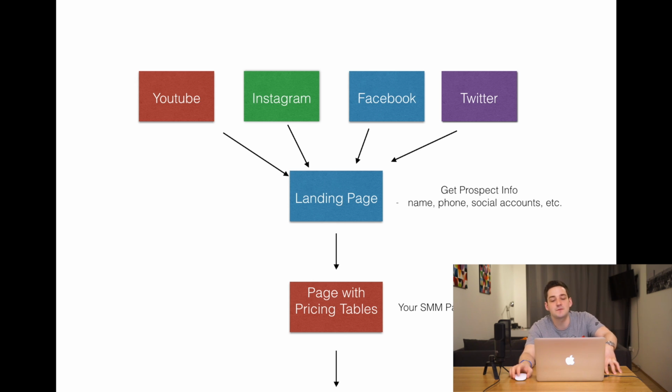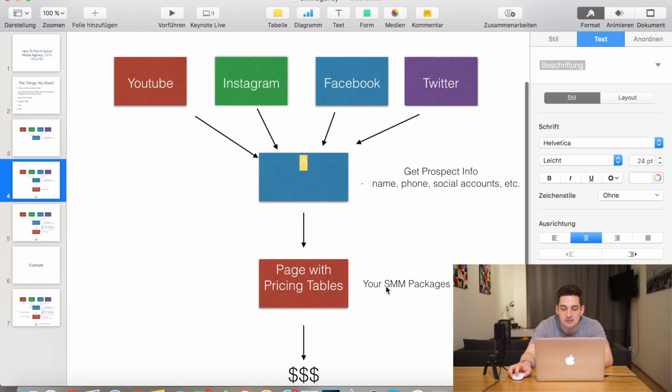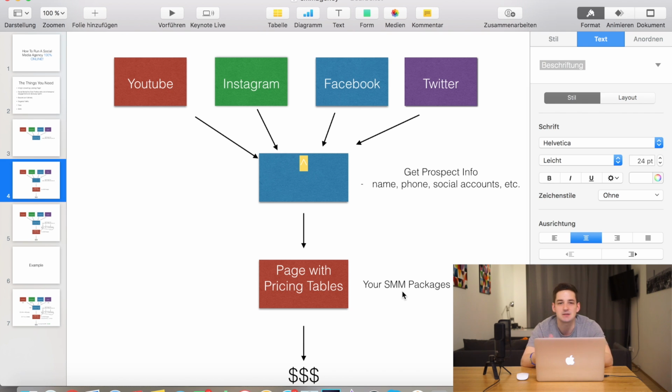So right here, we have the page with pricing tables, as I call it right here. That's basically your SMM packages, like starter package, pro package. Prices depend on how you price them, of course. And that's where you make the money down here.